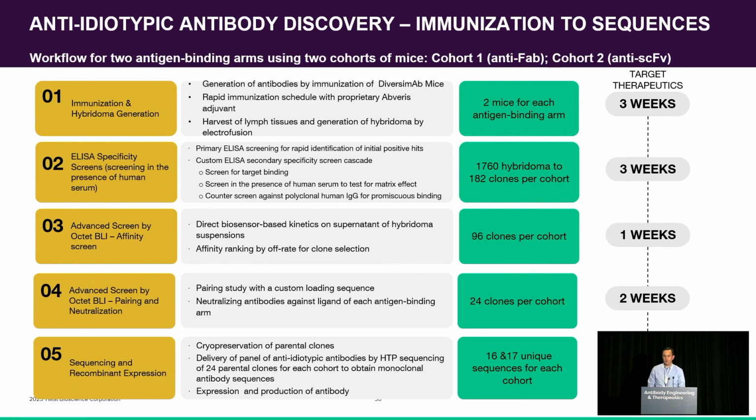So the overall workflow is, again, we took the bispecific and broke it down into the Fab portion and the scFv portion, did two separate immunizations, and then did hybridoma library generation and ELISA-based screening. We then did a very thorough specificity analysis in ELISA, followed by BLI to get affinities. And then we sequenced all of the clones that had the desired either Fab or scFv specificity against the bispecific.